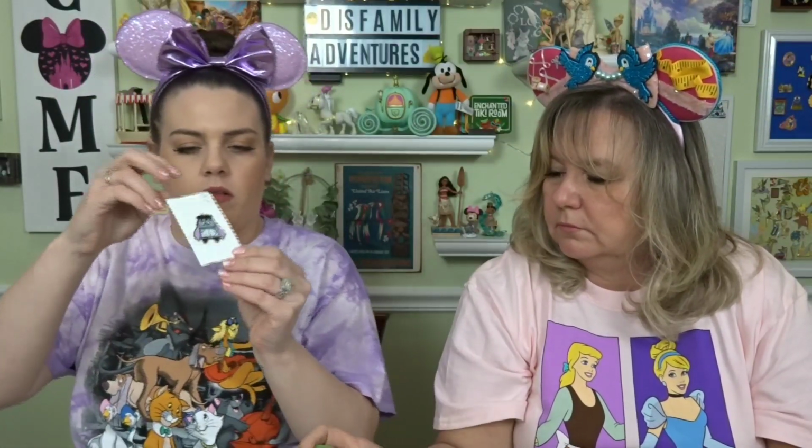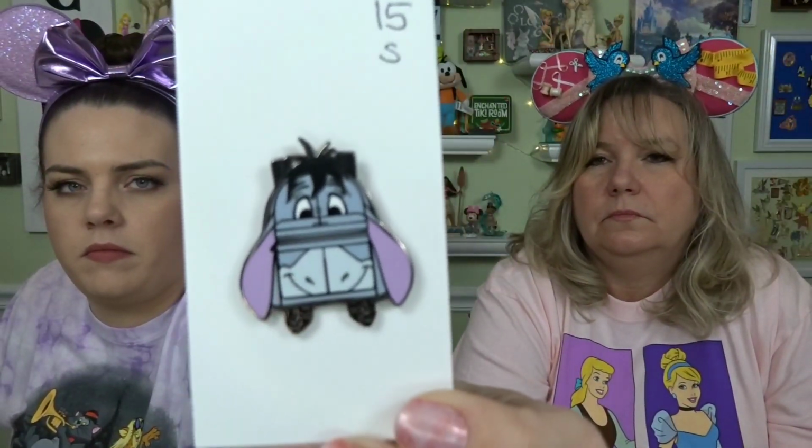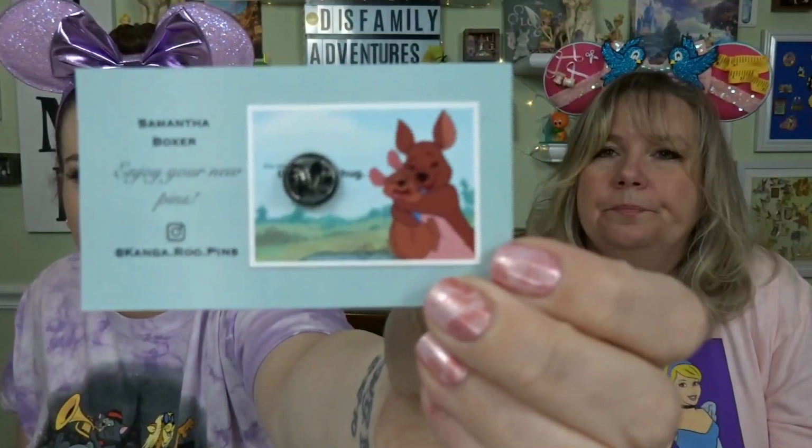That's super cute. Really cute. And then to the pan, I purchased the Eeyore Lounge Flight backpack. And this is her card. And that's then $15. Yeah. And then I got the All-Star Resort Dalmatian 2020 pin.